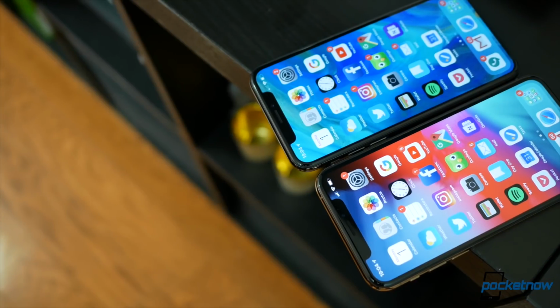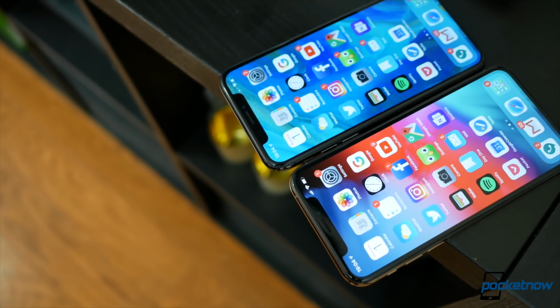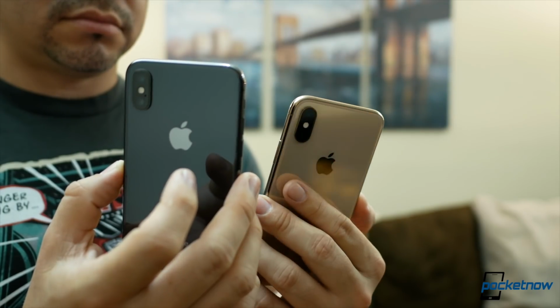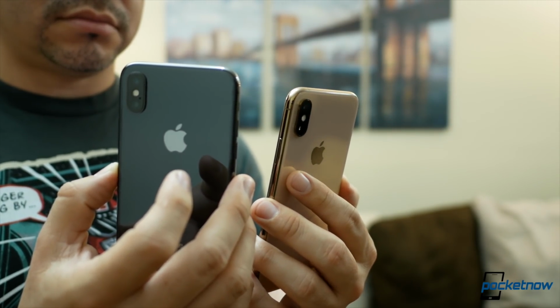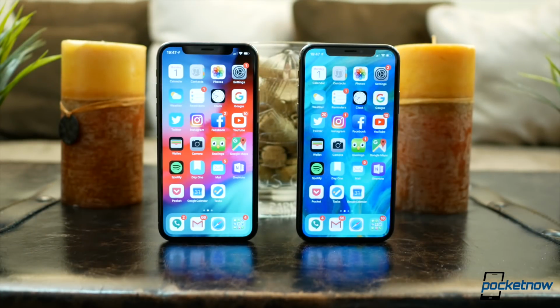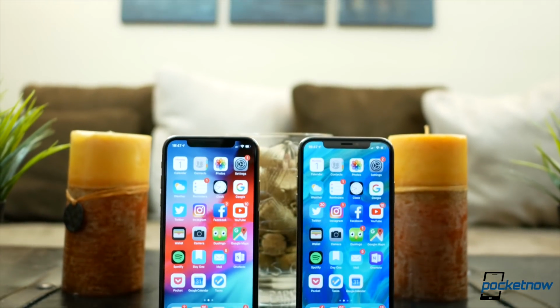Unless you're valuing things like data speeds, which also depend on where you live, or you value things like better photography, which I will tell you the differences are better with the XS, that's probably the only reason why I would ever change from one to the other. Just don't say that I didn't warn you. If you go for the change, you'll probably notice that it doesn't really feel like an upgrade at all.